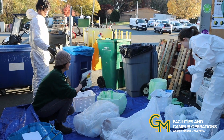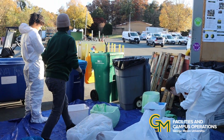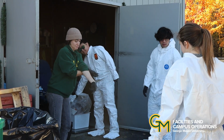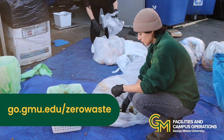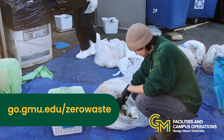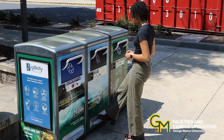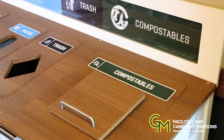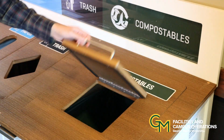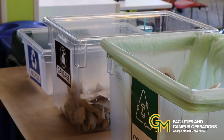Want to throw on some personal protective equipment and see what folks are throwing away? Volunteer to join one of our waste audits. Learn more about appropriate waste disposal options by visiting go.gmu.edu/zero-waste. You can help us achieve the Zero Waste Mason goal by diverting 90% or more of the university's waste away from trash by redistributing, reusing, repairing, or repurposing, recycling, and composting.